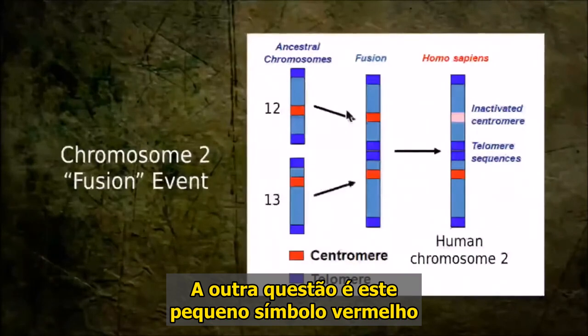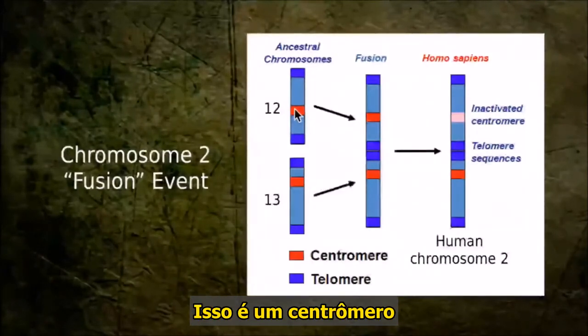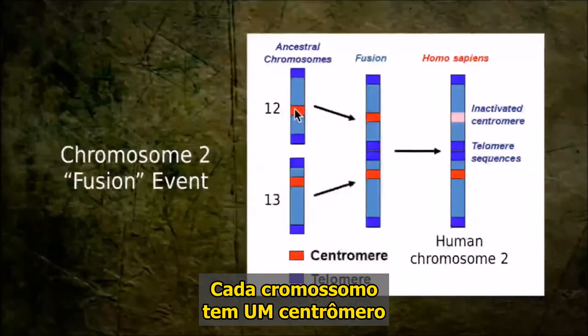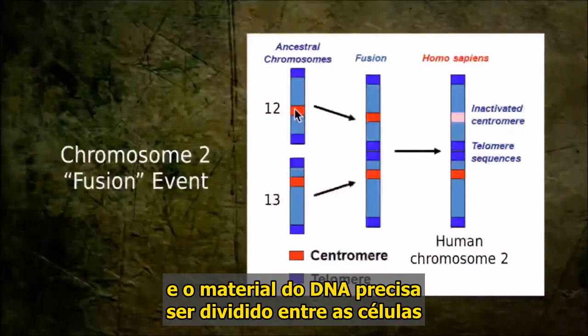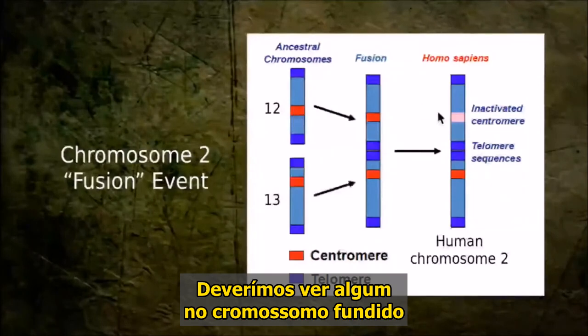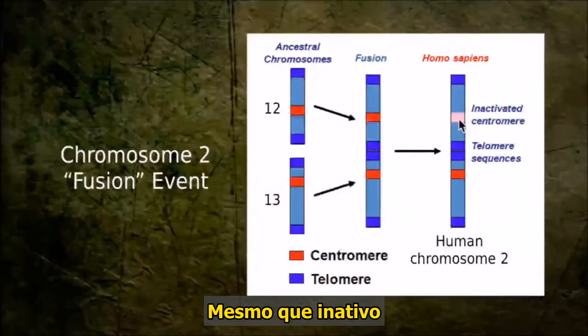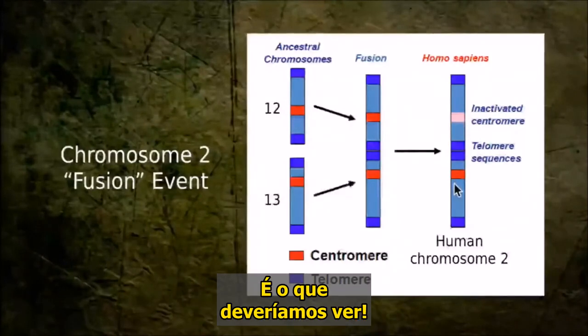The other thing is this little red symbolic square here, that's a centromere. Every chromosome has one centromere. And it's important when the cells are dividing and the DNA material needs to be divided up between the two cells. There are certain sequences associated with those. So we should see one in the fused chromosome. It's not active anymore, but it should be there along with the real one. So that's what we should see.